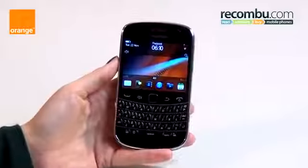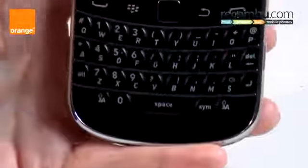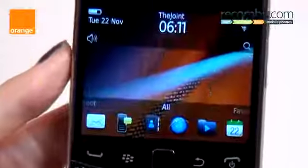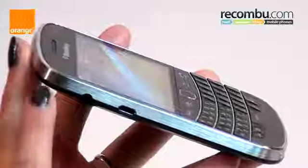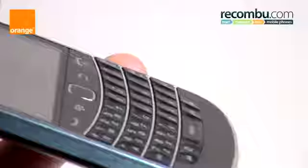Top of RIM's range is the BlackBerry Bold 9900, and if you have difficulty picking a side, this one's for you. Featuring both a physical keyboard and a touchscreen, it's the best of both worlds. The stainless steel trim, glass front and accentuated keys marks this out as a high-end smartphone. The 1.2 GHz processor makes sure that the speed maintains the high-end feel.